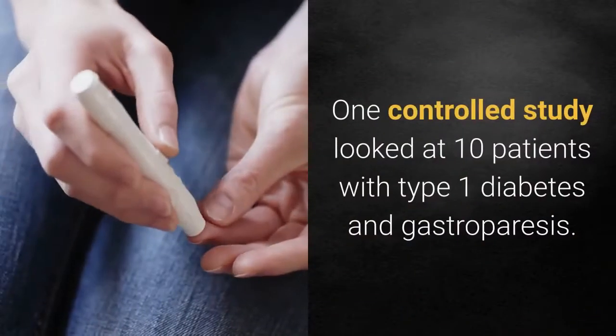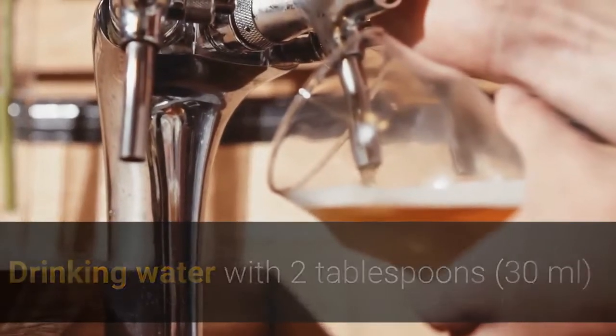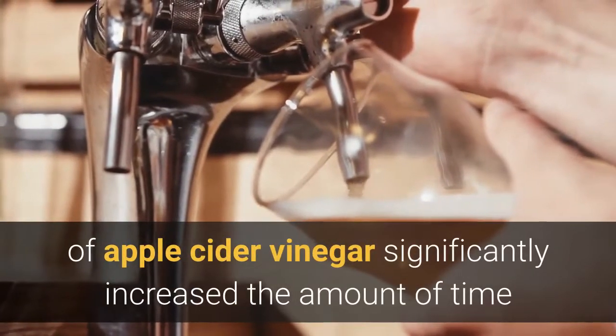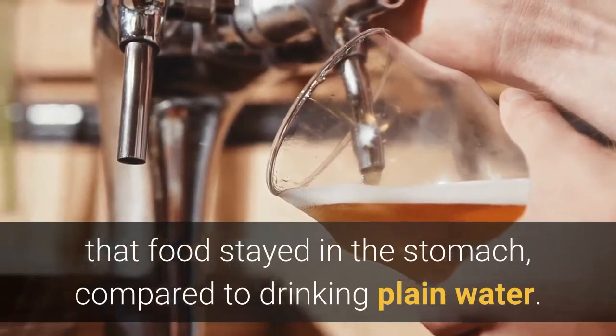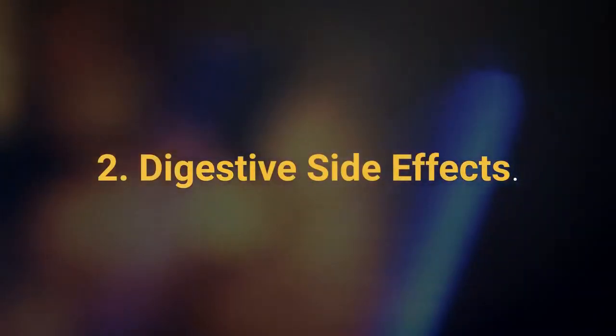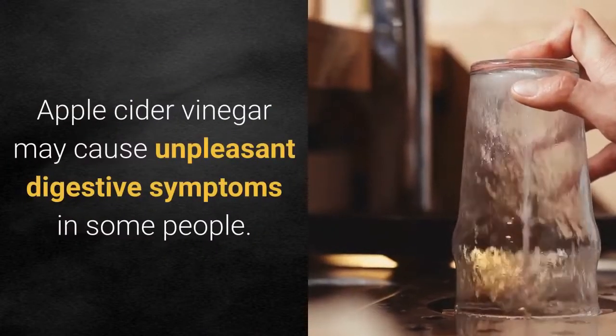One controlled study looked at 10 patients with type 1 diabetes and gastroparesis. Drinking water with 2 tablespoons (30 milliliters) of apple cider vinegar significantly increased the amount of time that food stayed in the stomach compared to drinking plain water. 2. Digestive side effects. Apple cider vinegar may cause unpleasant digestive symptoms in some people.